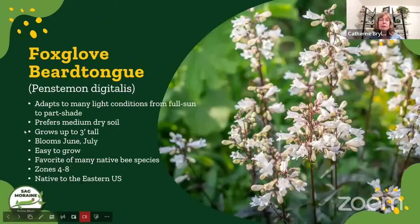Okay, foxglove beard tongue. I can attest to how cute it is to see little bumblebees going in and out of these little white flowers. They just seem to absolutely adore this plant. It adapts to many light conditions from full sun to part shade. So, like many of the plants we're talking about tonight, super duper adaptable. Medium to dry soil, grows up to 3 feet tall and blooms June and July.